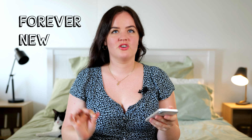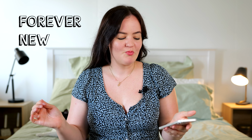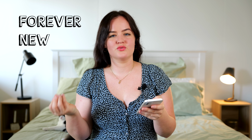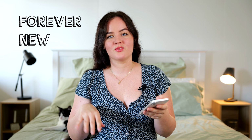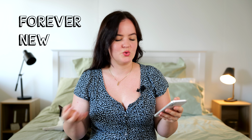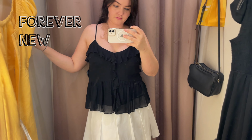The next outfit I tried on was a bit of a miss. We can't win them all. It was this black singlet that had a few little ruffles on it and a pleated white skirt, and both were just not quite fitting very well. I did insert a little clip here of me talking through why I didn't like them.